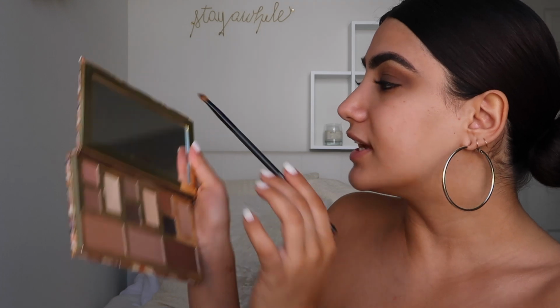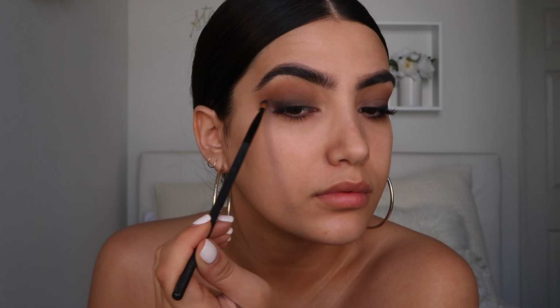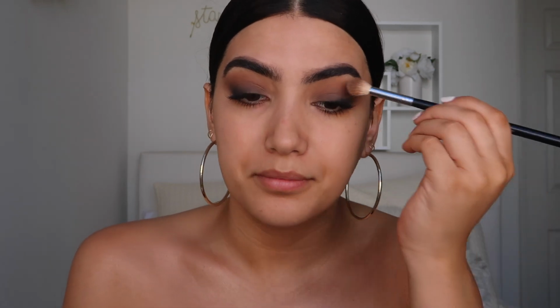Next, I'm taking this NYX brush and I'm going to go in with the darkest shade in the palette, which is the color Onyx. It's a matte black shade. I don't want to take this too far in, so I'm going to focus it more on the end. Depending on how dramatic you want your look, you're just going to keep patting that on with the shade Onyx and make it as dark as you'd like. I'm bringing that out to form the illusion of winged liner before I put on my actual liner. Going back in with my Morphe M511 brush to just blend everything in.